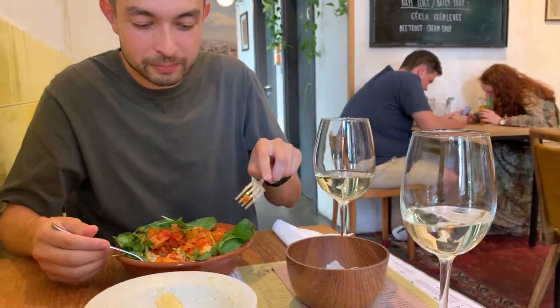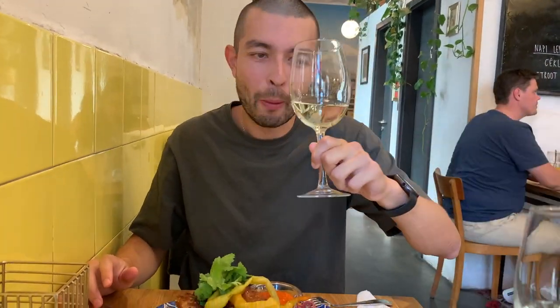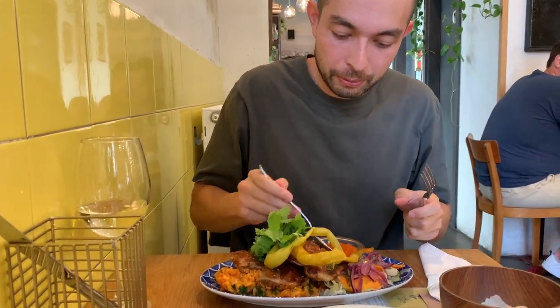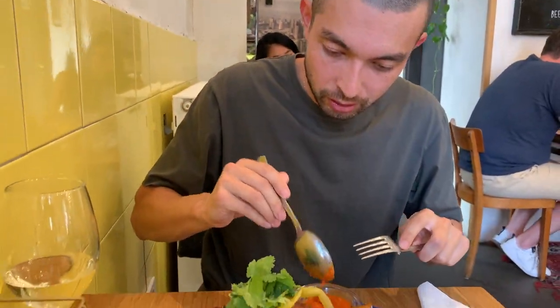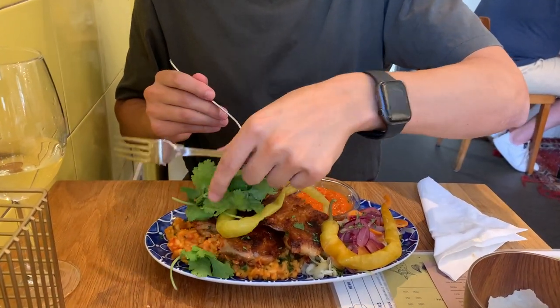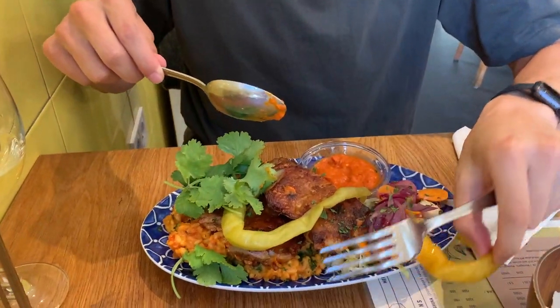Little palate cleanse. We're basically Hungarian now. We've got the piri piri sauce. We've got peppers. We've got parsley or cilantro. I'm gonna pray to God that that's cilantro. Looks like cilantro. This chicken smells fuego.